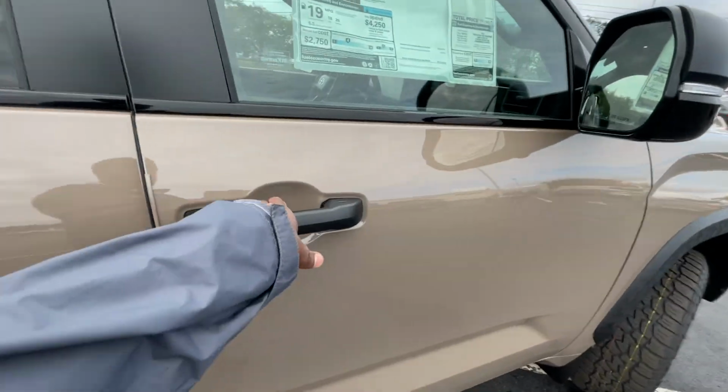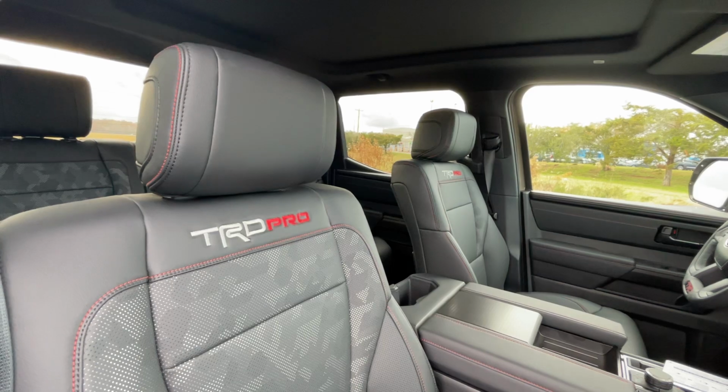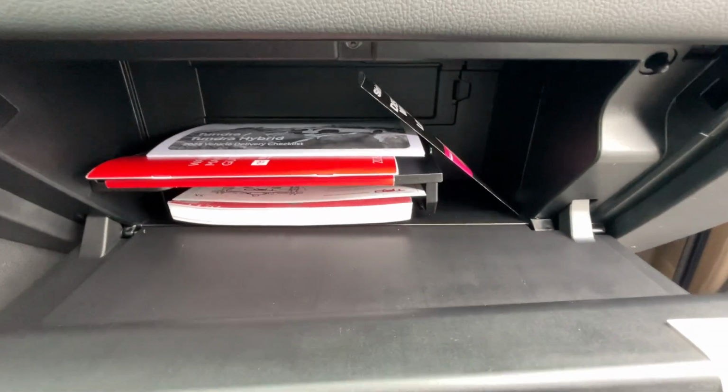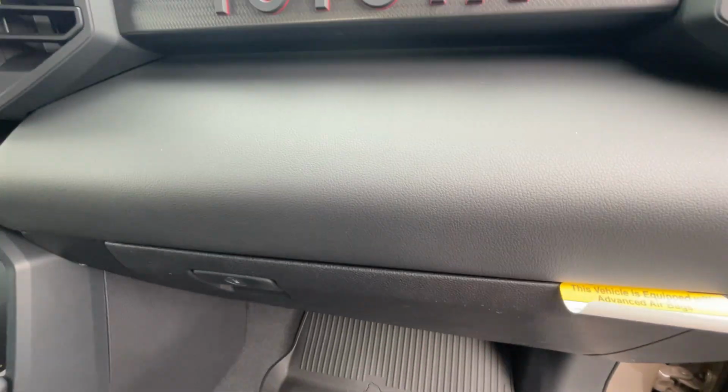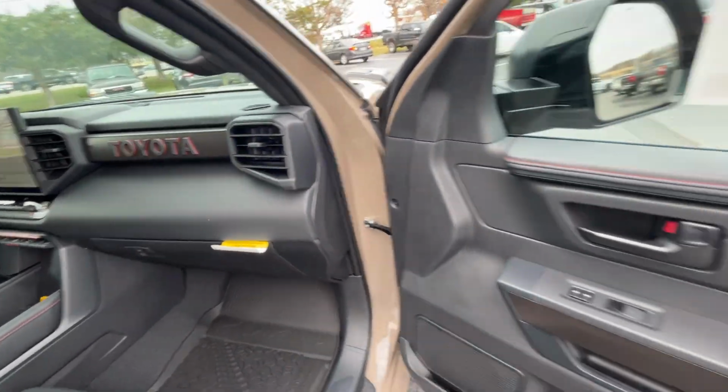Now as we come around to the front passenger seat, we do get power with 2-way power lumbar there as well, which is nice to have. And then a lockable glove compartment, pretty good size. And then this is a new favorite for me. I love that they put that there. Nice big bold letters.